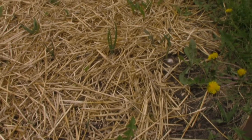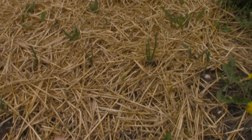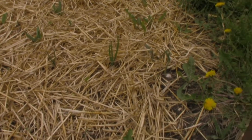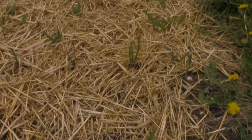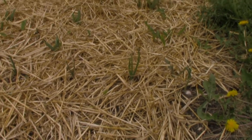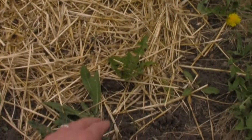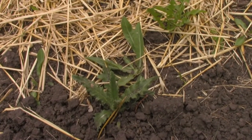Now again, the straw did not fully suppress the weeds, however, I'll show you behind me in a second here, this garden bed is well and truly planted with dandelion and lettuce variety seeds. So yeah, this is actually fairly well suppressed. And these should be easy enough to pull, assuming they're not thistles, for which I will want my gloves.